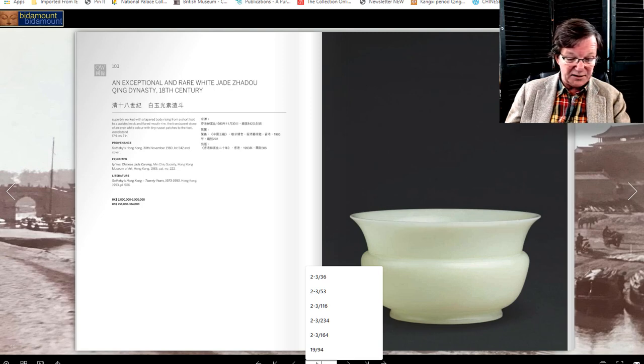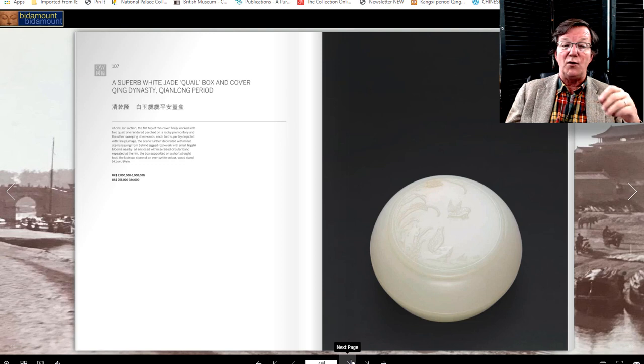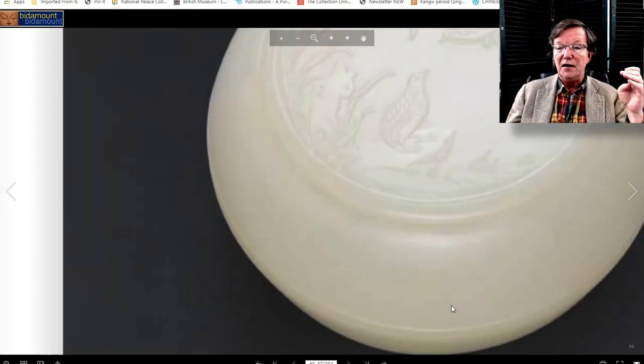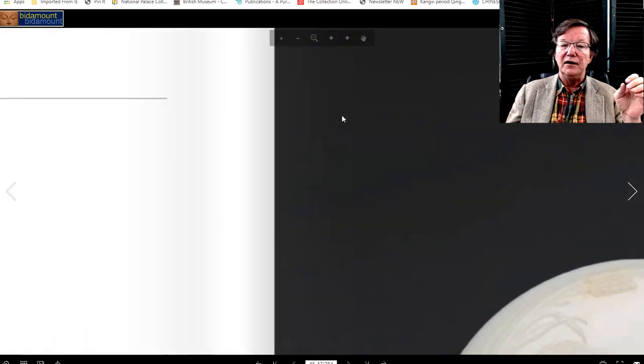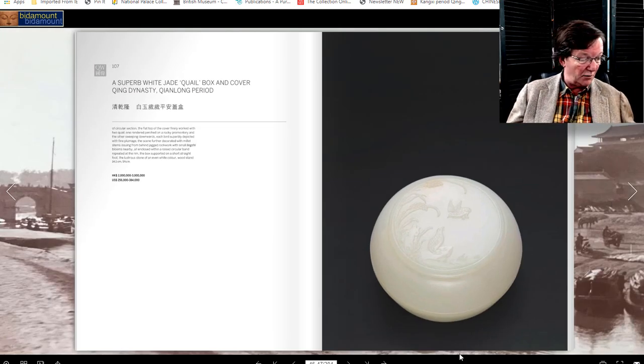And then you have page 46, we'll hop over here, is this jade quail box with cover, Qianlong period. Again, $250,000 to $380,000. It's about 5 inches in diameter, but beautiful quality carving, very soft, very elegant, with an ascending quail and one standing on the ground. And we'll be very interested to see where that ends up going.